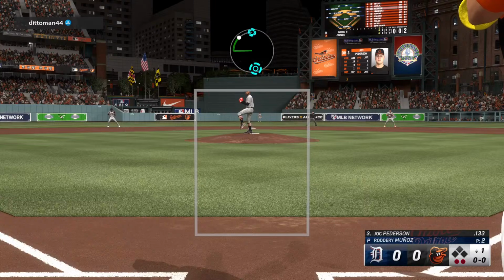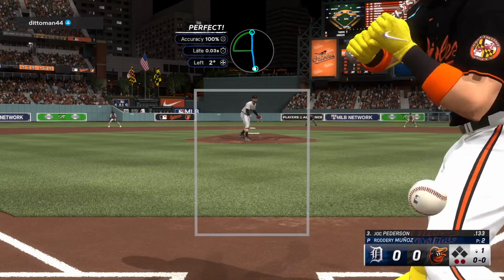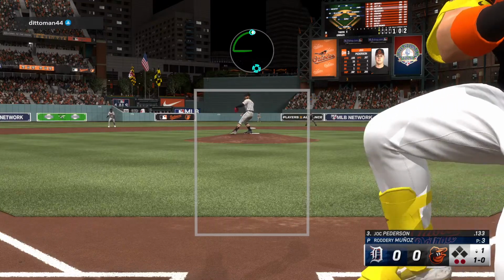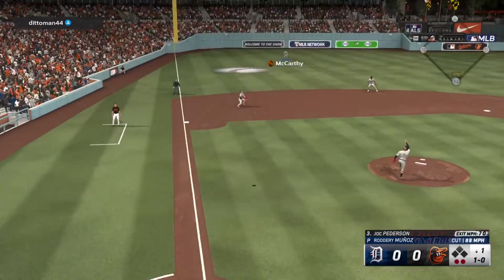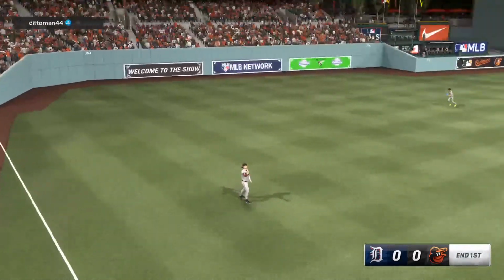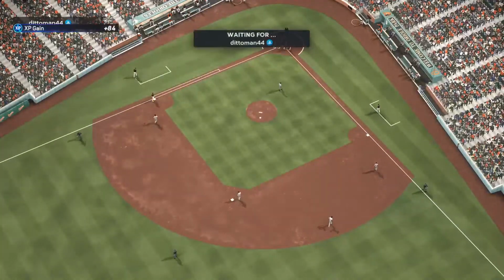And Jack Peterson stands in. And a good eye there. For whatever reason, this is a hitter that performs better in night games. We'll see what he brings in this one. Fly ball down the line. McCarthy settles under it. Makes the catch. And that ends the inning.